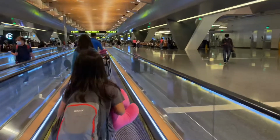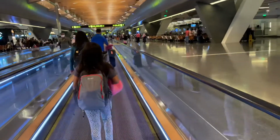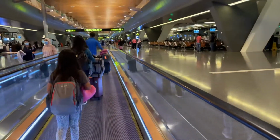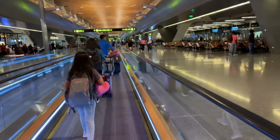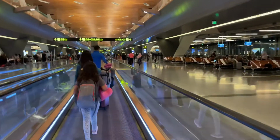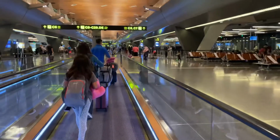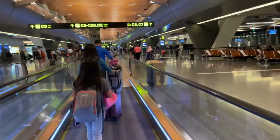Again, it's with Qatar, but a smaller plane. That's because Maldives has a smaller airport. Can't really land an Airbus 300 on that tiny little airport. So, here we go again. It is now almost midnight here.